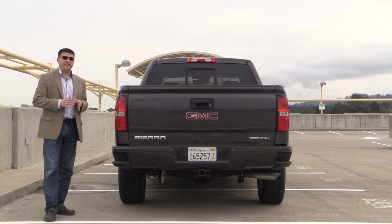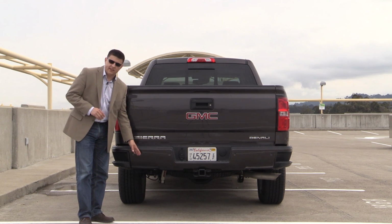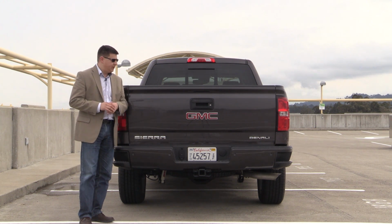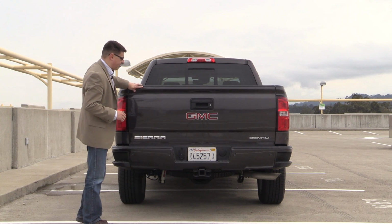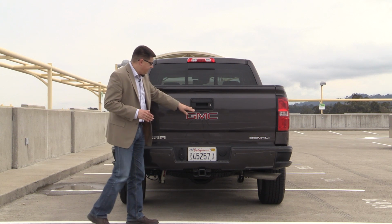Out back, you won't find any controversial styling on the Sierra. You won't even find very prominent dual exhaust tips like you'd find in certain Ram pickup trucks. Instead, we get that one off to the side. It's kind of demure. We do have some nice touches here, however. We have a soft opening as well as a soft closing tailgate, which is a handy standard feature in a pickup truck. It really makes it a lot easier to open and close that if you don't have terribly strong arms or if you have kids that may need to open that.